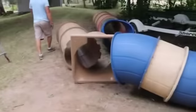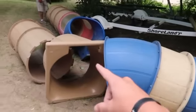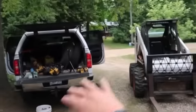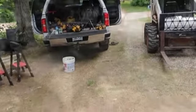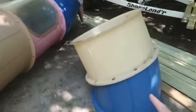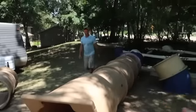It'll be fun. Okay, so now we gotta put the slide together. It's kind of customizable. We're trying to decide if we want that in there or what. And then we're gonna lift the whole thing up with the forks on the skid steer and then basically build the base onto it while the whole slide's in the air. Okay, so we decided against putting this on there because it was gonna be too long. We didn't have long enough boards. But we got the top put on. Now we're gonna hook it up to the skid steer with some tow straps and lift it up and start building.